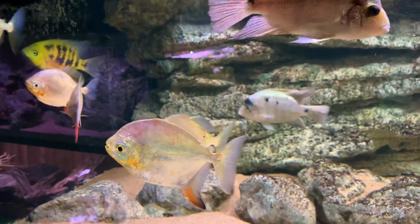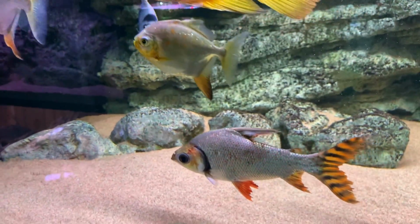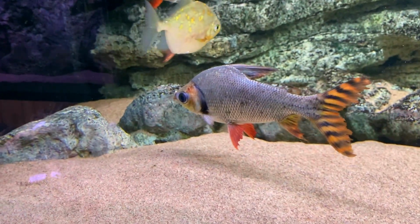It's always funny, people thinking they're piranhas. Similar shape, aren't they? The Characin family. And then you've got the flagtails here? The flagtails, yeah. Just a few of them.